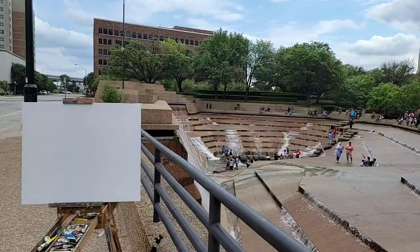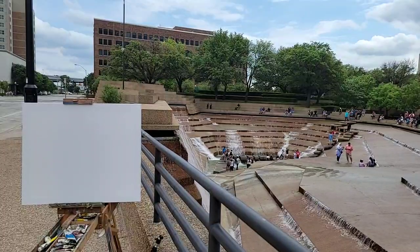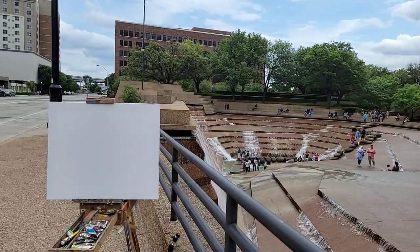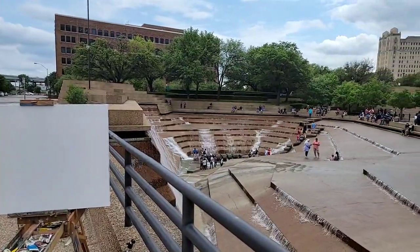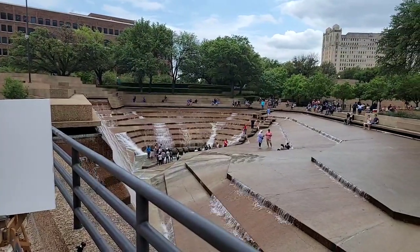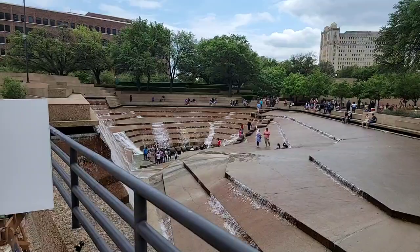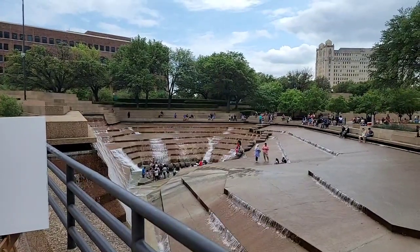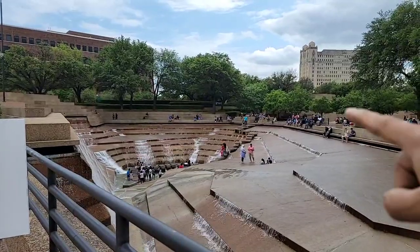Oh yeah, you're in the studio with the live local artist today, coming out of Fort Worth, right in the heart of downtown. You're gonna find this beautiful sculpture in the middle of the city, the water gardens. The soft roar of the water in the background, and I always loved this big building back here.